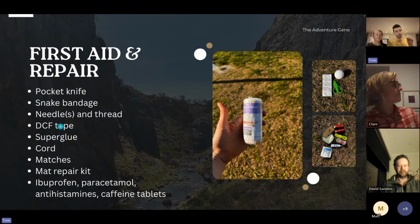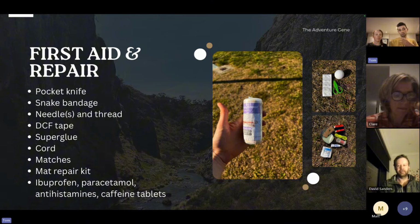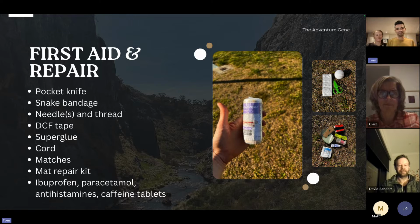So DCF tape. DCF was the material that some of the lightest tents are made out of. DCF repair tape is really useful because it sticks really well to a lot of different fabrics. So if you get a hole in your tent or in your rain gear or lots of different stuff, DCF tape just sticks really well to it, and it's waterproof. Super glue is good if you lack sewing skills like me, and so you can often just super glue something back together. In theory, if you get a really big cut that steri strips won't work for, you can super glue it together, but that's a pretty bad scenario to be in.